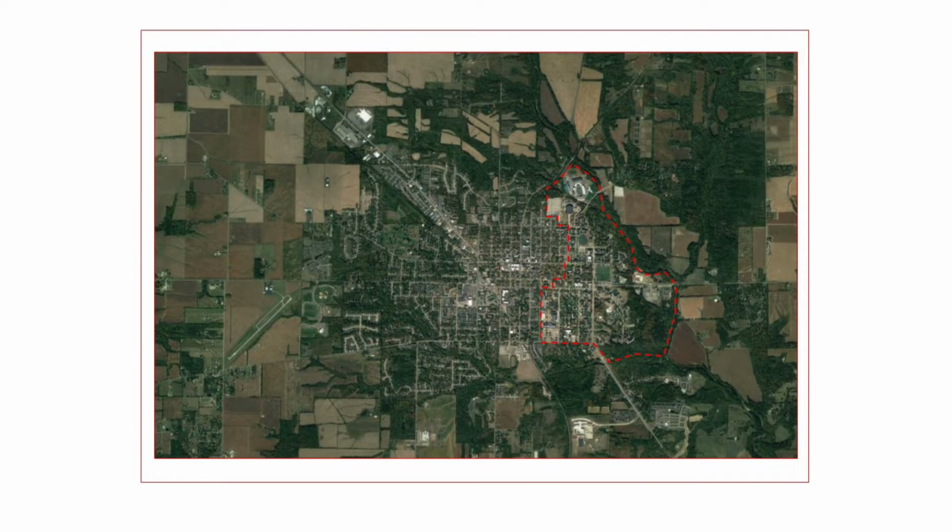We are a residential community. About half of the students live on campus. We have a 2-year live-on requirement. The other half of the students, about 90% of them, live within a half a mile of campus.